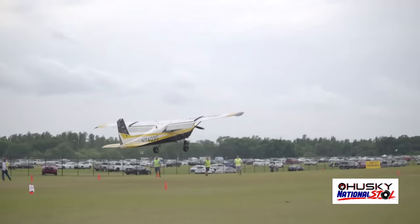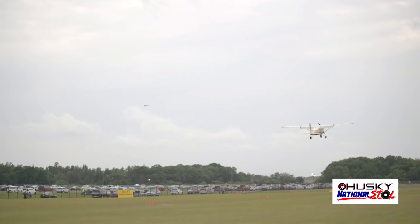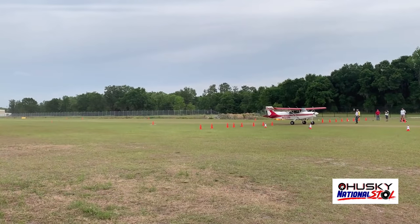Notice if you don't have your tail the way that the tail draggers do, you have to rely a lot more on flaps. You'll see the pilots dump the flaps to get that lift pop off into ground effect.